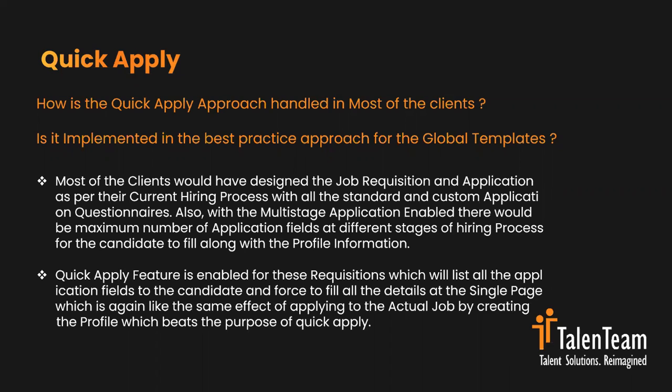For the talents especially. What happens is most of the clients would have designed the job requisition and application as per their current hiring process, with all the multiple standard fields, the custom applications and the questionnaires, everything. With multi-stage applications enabled, there would still be a number of application fields at the different stages of the hiring process. But if multi-stages are not enabled, just consider that this application has like 20 to 30 fields respective to one country field. If you just enable quick apply for this, what happens? Your quick apply page, one single page, will look very big, with 20 application fields, 10 basic profile fields and one attachment field. So with this approach, we are not actually doing it in a better way, correct?